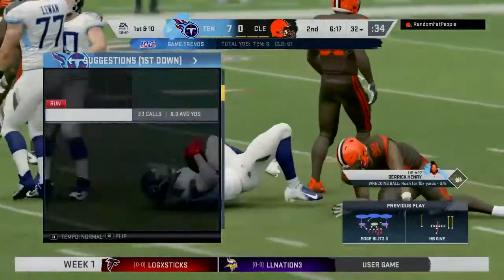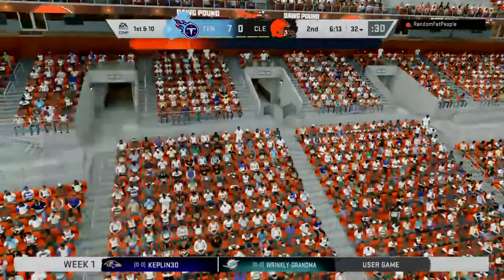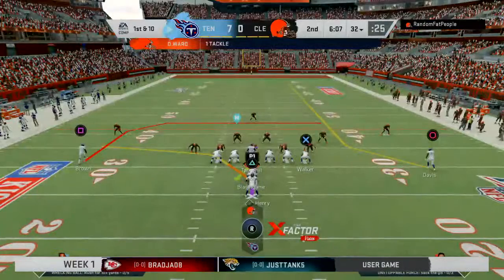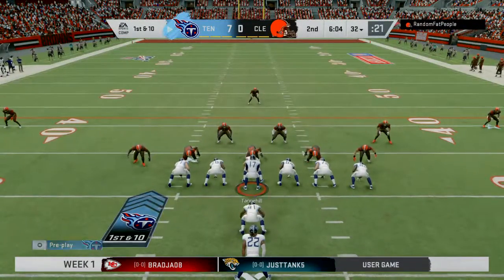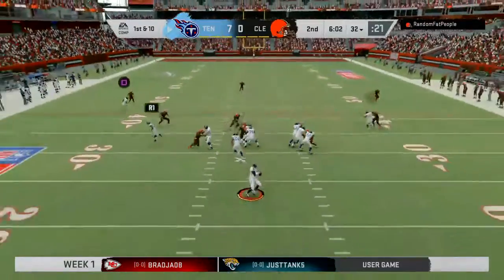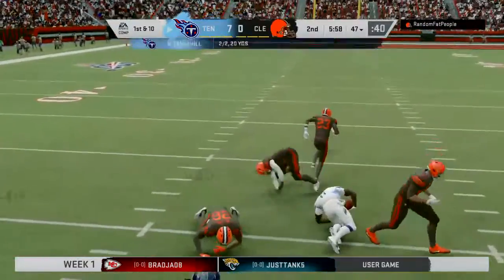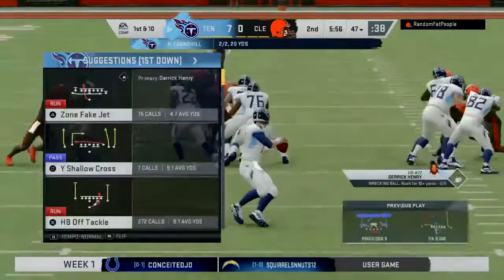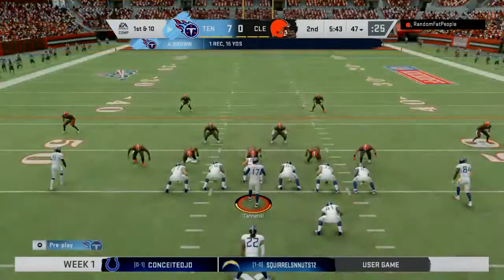2nd and 1 and people want to run the football. This is where every back in the league is supposed to do exactly what we just saw there. Pick up the 1st down. From the 32 now, here's 1st and 10. Tannehill. Pass caught by A.J. Brown, and that's his first NFL catch. That one good for a pickup of 15 for Tennessee.